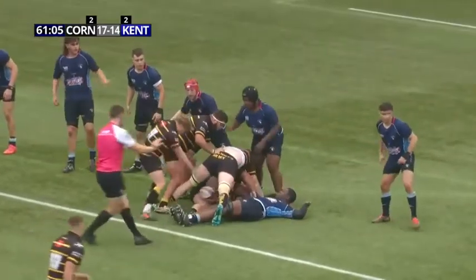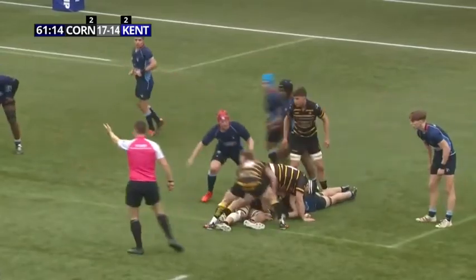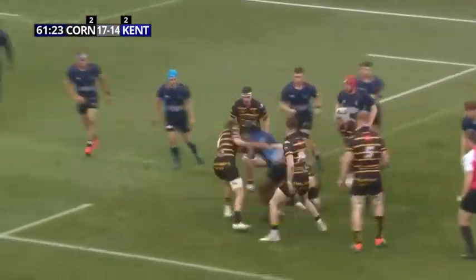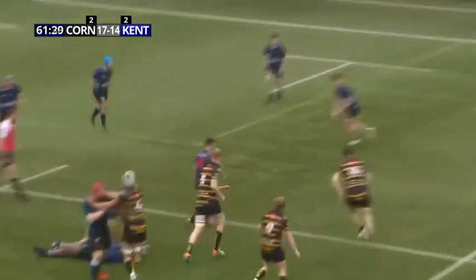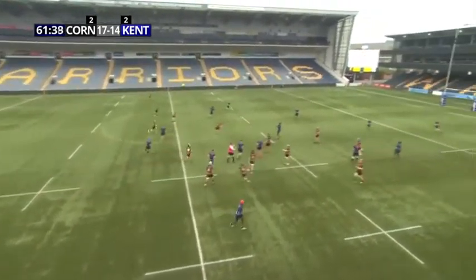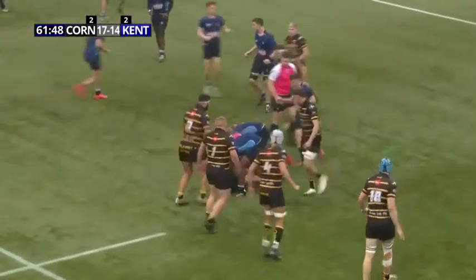Pierce Cowley. Now Lawrence. Tanswell. Grimshaw for Kent. Cohen. Back in Cornwall, and Walker sends it high. Always just gone over the head, but Halliday skipping and looking dangerous here.